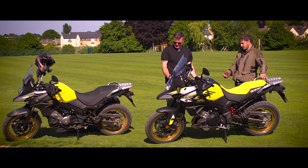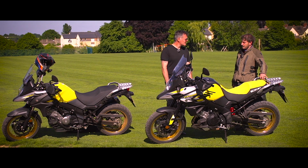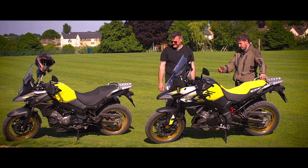Yeah, but I've really enjoyed riding it. I think the engine's got a bit more character than the Africa Twin, and certainly a lot more than the Versys 1000, for example. Yeah, and it's nice, tubeless spokes, which is something you don't get on the Africa Twin. Tubeless rims even. So yeah.